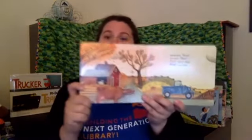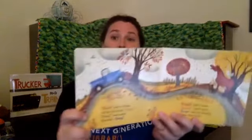Sheep said baa. Cow said moo. Oink, said a piggy. Beep, said blue. Cluck, said a chicken. And her chick said, peep. Ma, said a goat. Blue said, beep. Nay, said a horse. Quack, said a duck. Beep, said the friendly little blue truck.